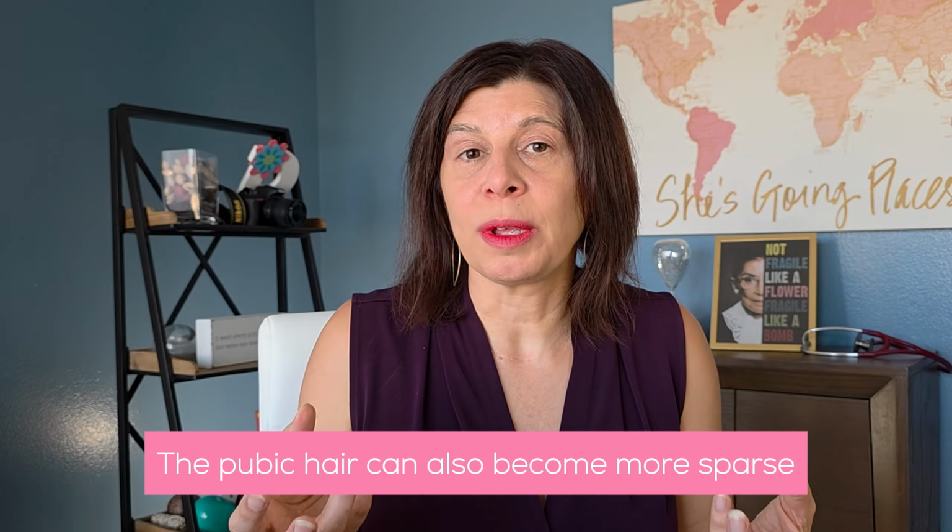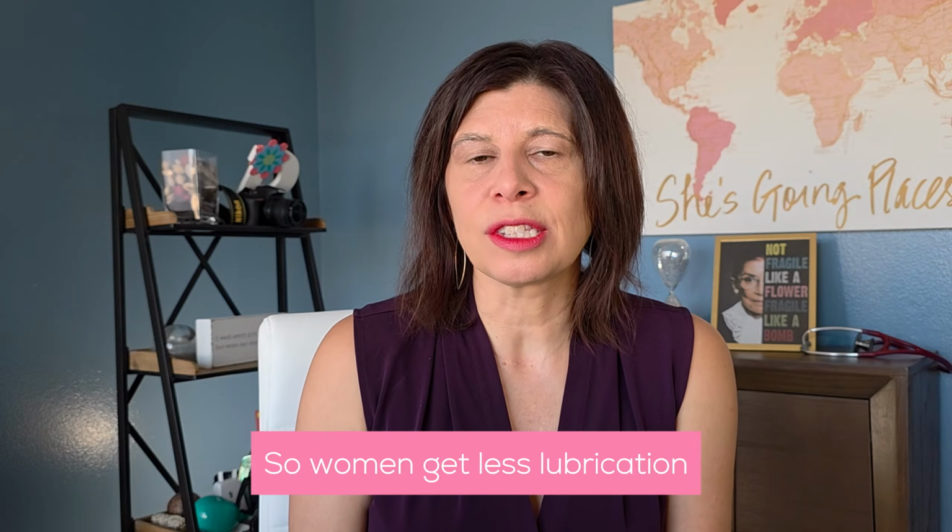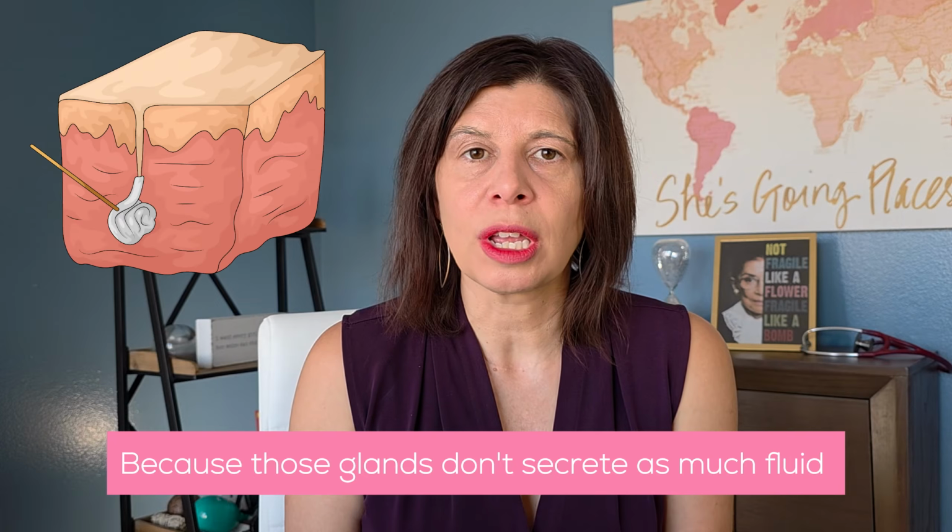The pubic hair can also become more sparse. So women may notice they don't need to shave as often because it becomes thinner. And, obviously you can get gray hair in the pubic region as well as your head. And so women will often notice that sort of change as well. So when these things happen, it affects essentially lubrication, which is a part of orgasm as well. So women get less lubrication because those glands don't secrete as much fluid, and also they notice that that then affects their sexual health.